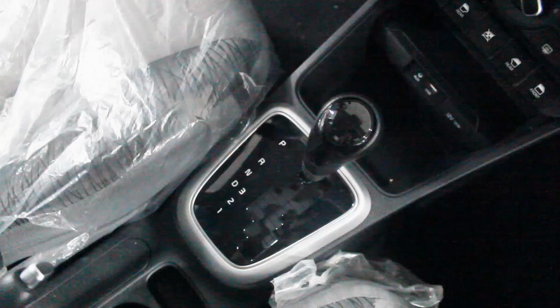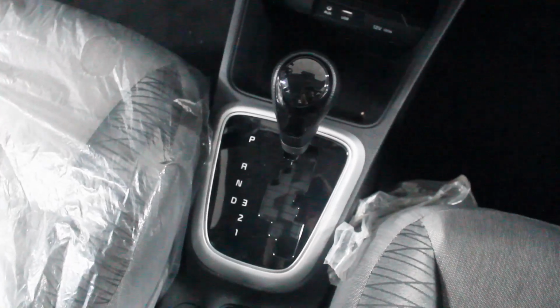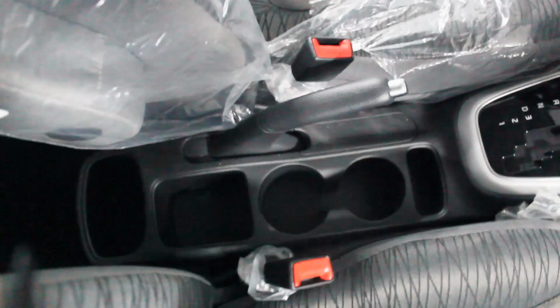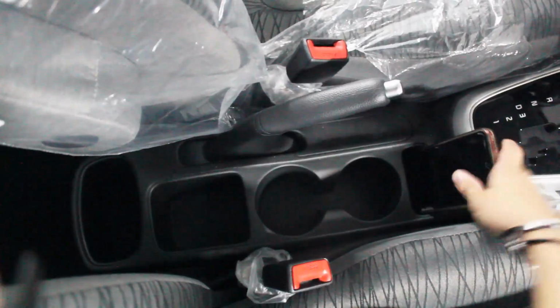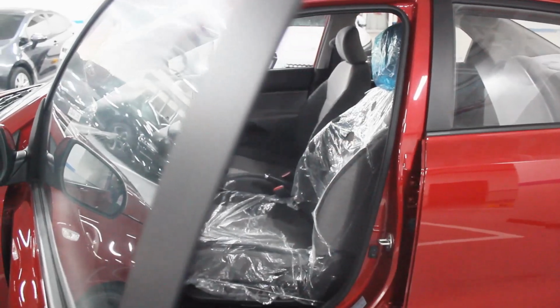And around in the gear shift, it's all plastic back there, but I don't mind it. You're not gonna be touching those anyways. Further behind, you have a manual handbrake, a lot of cubby spaces, two cup holders, and a halogen light up above. I should have left that on again. Yeah, that's pretty much it, the walkthrough here in front of this Soluto.